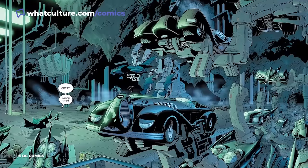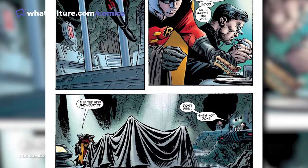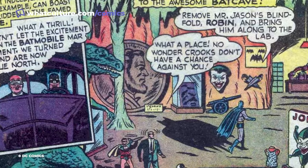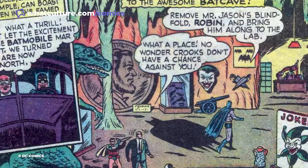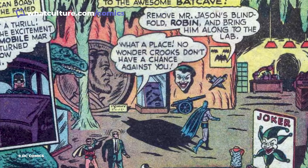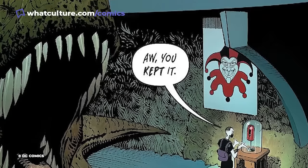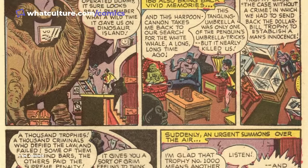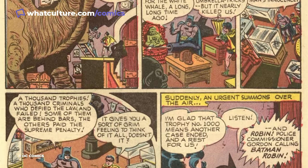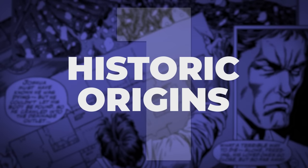The extensive and well-stocked workshop is also where Bruce and his allies create the tools and weapons that fill their utility belts. Perhaps the most famous area of the cave is the trophy room, where mementos, confiscated weapons, and keepsakes from Batman's career are kept. The three largest amongst these are the huge mechanical Tyrannosaurus Rex, the giant penny, and the giant Joker card. As I mentioned earlier, there are so many more, including a tooth from Killer Croc, the Penguin's umbrellas, and Joe Chill's gun.